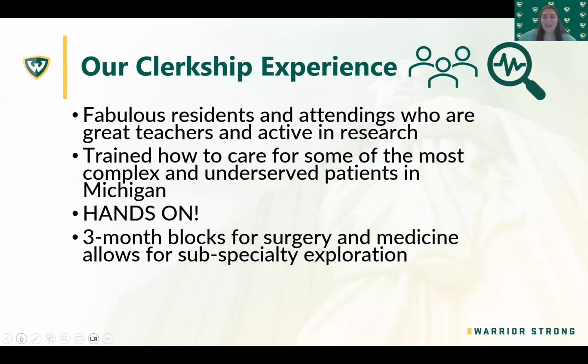But also, like Colin was saying, when I did my away rotations at other medical schools and medical institutions, people commented about how self-sufficient I was. And I think I gained a lot of trust on those rotations just because I knew how to handle myself, and also how to operate as a very independent medical student.